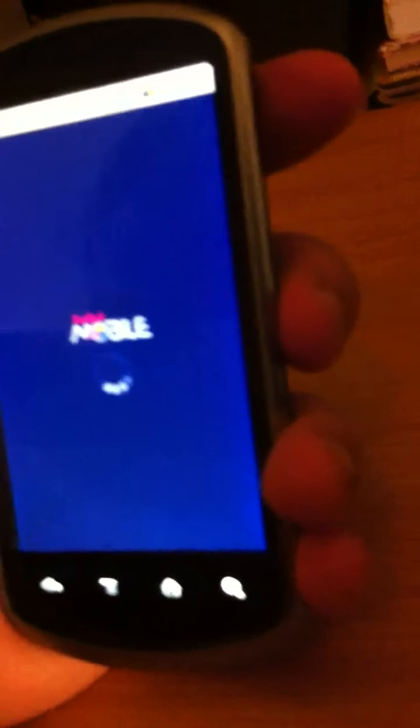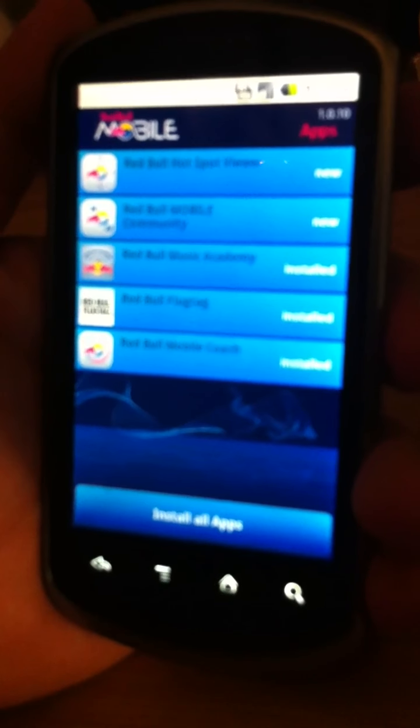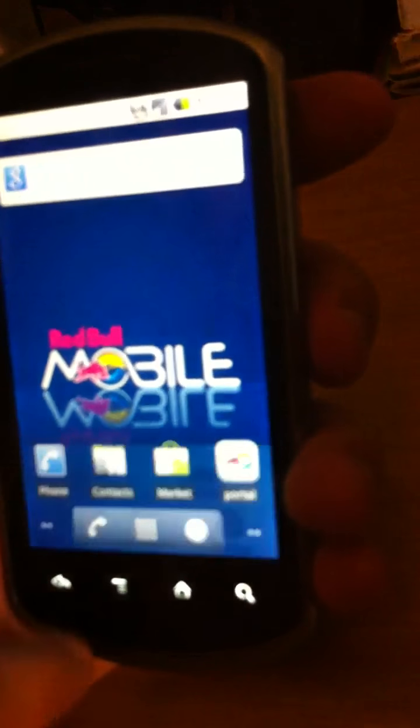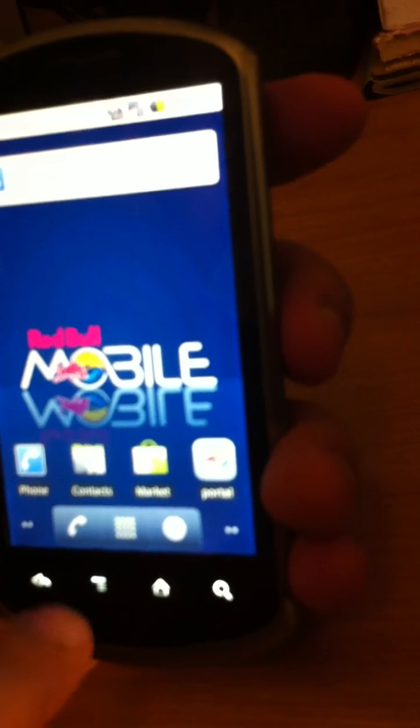Red Bull apps, well, it's like a mini app store for a couple of Red Bull applications. Unfortunately, as you can see here, there's only 5 applications. It comes with 3 installed and 2 more additional. But of course, nothing special here. Fortunately, of course, you have the normal Android market where you can install hundreds of applications.